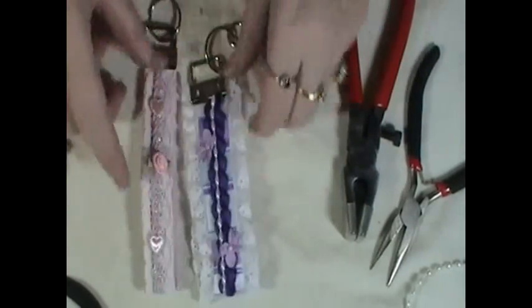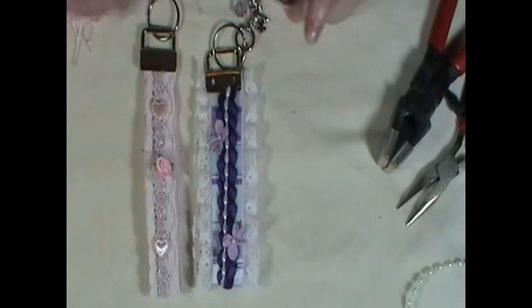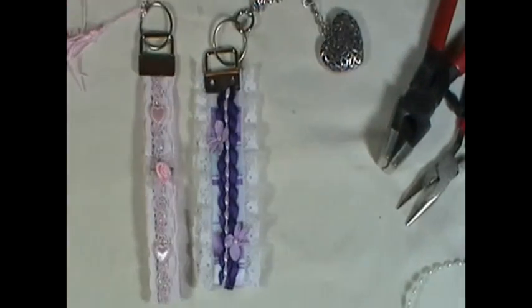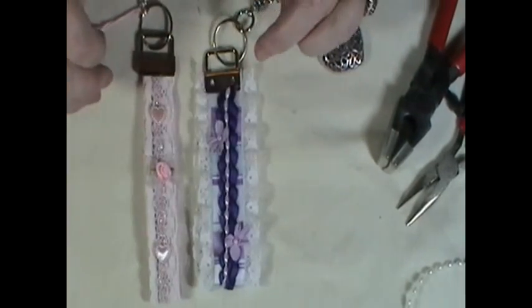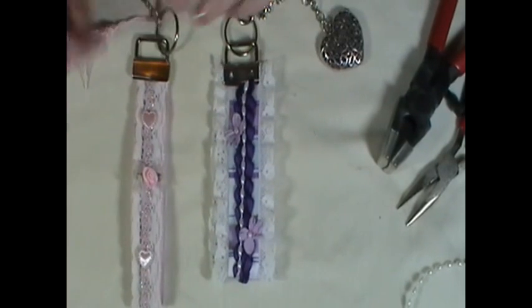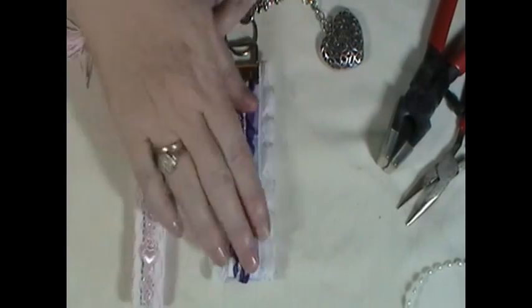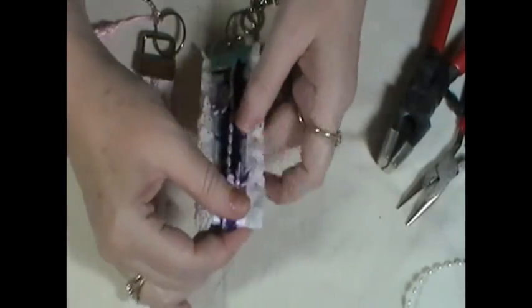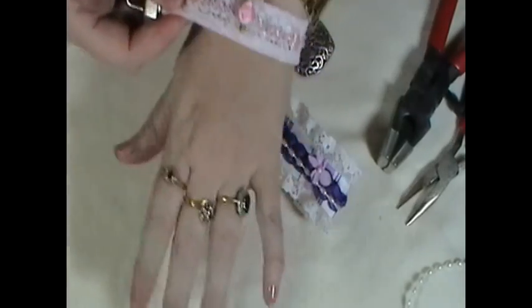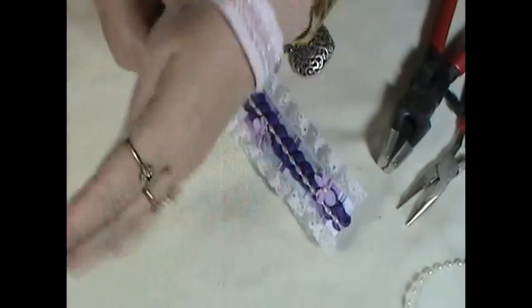I hope you've enjoyed this little tutorial today, and have a go at them. They're really cool, really fun, and they're great for kids to do as well. If they want to just decorate the strips of ribbon, and you just do the squeezing bit, they can do the rest. It's an absolutely great little craft for kids. And also, if you didn't want to make a key thing out of them, you could use the ribbons and they could decorate them, and just glue them together and make their own little decorative bands. That's another idea, isn't it?